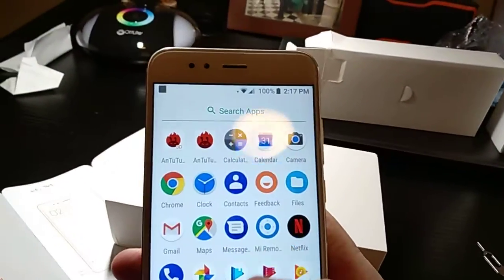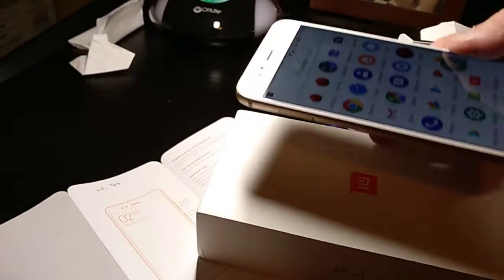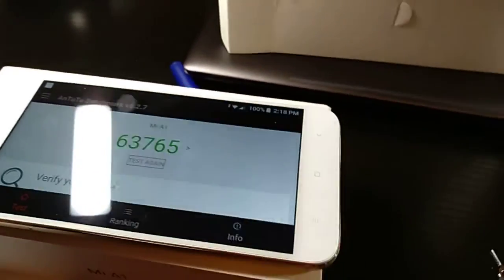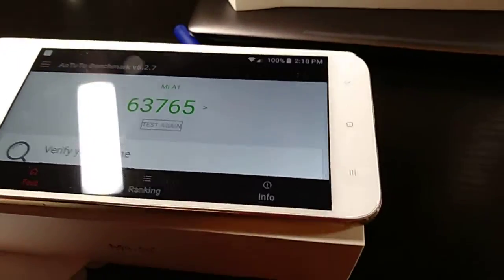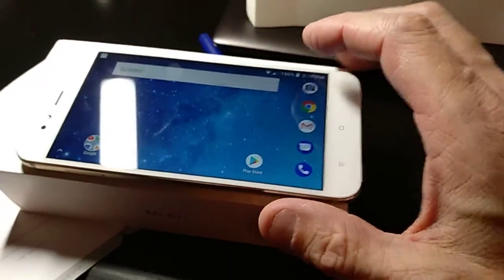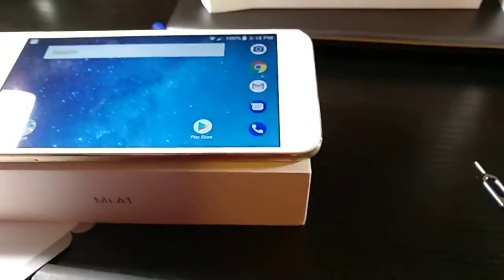So let's get in here. I wanted to show you guys the results of the Antutu scores. Sorry, bear with me here. Here like this. Okay. And here we go. So benchmark scores are 63,765 for this device, which is pretty decent. It's not gonna smoke anything, it's not super fast, but it will be able to do most tasks without too many delays, and it'll multitask just fine. I wanted to just give a quick initial review, not too long.